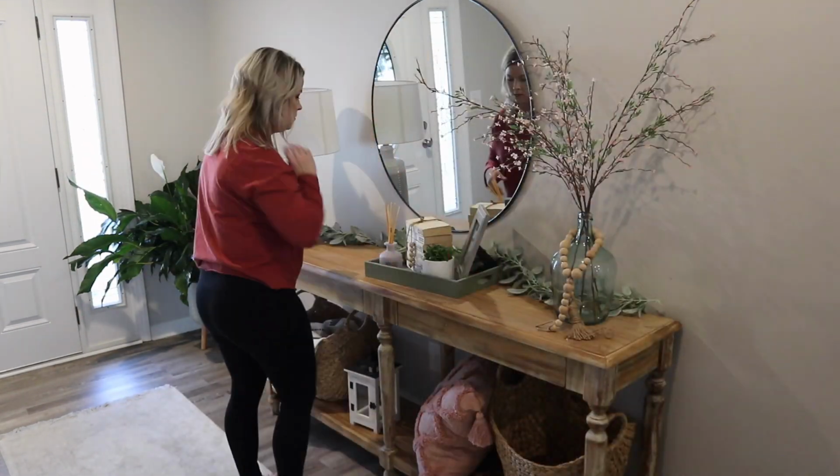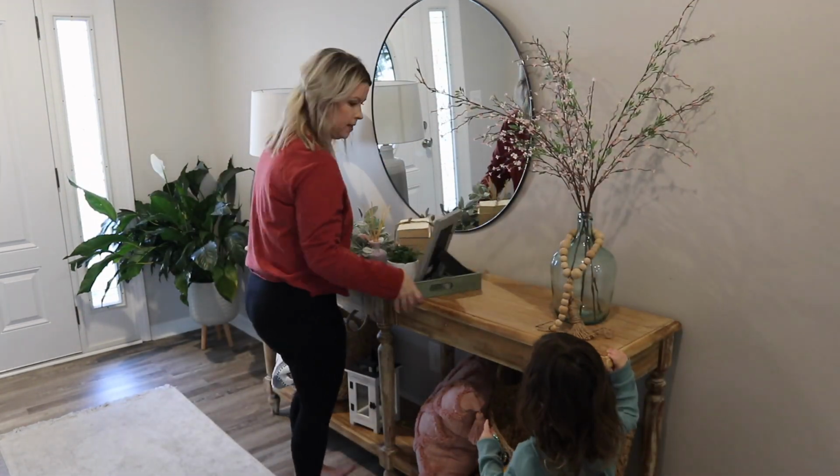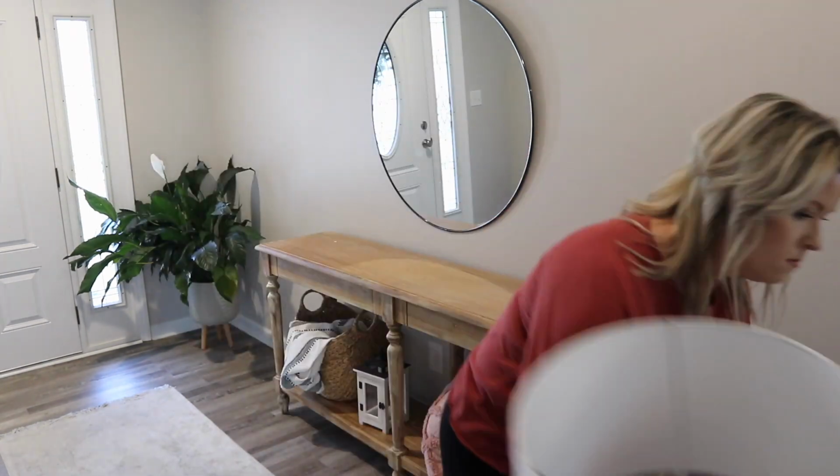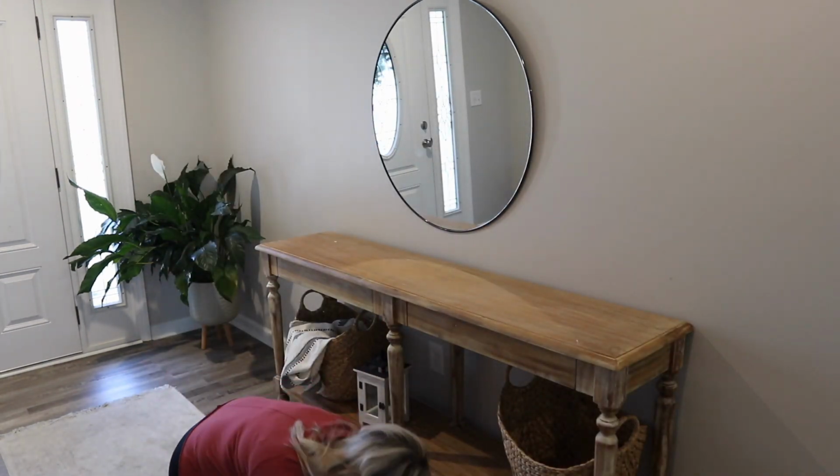Then I'm going to our entryway table. I'm taking all this off and then wiping it down really good. I'm adding a couple things back to it to go along with my Christmas things, but I'm just wiping it down good, wiping the mirror off.